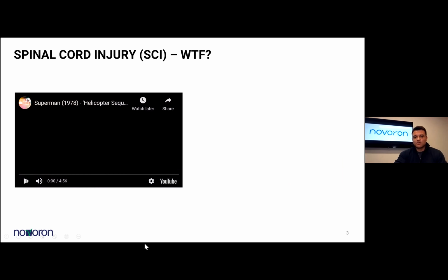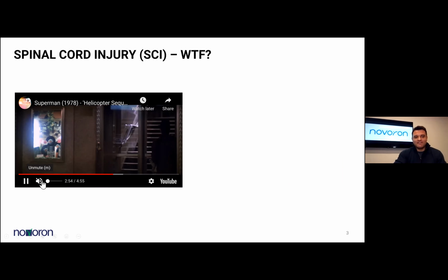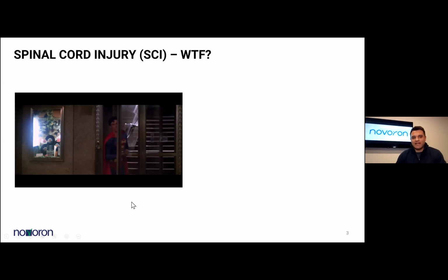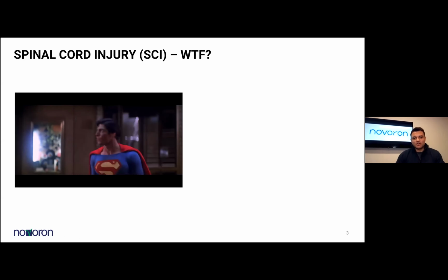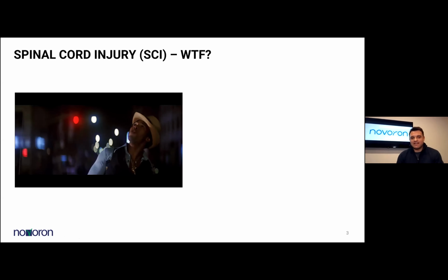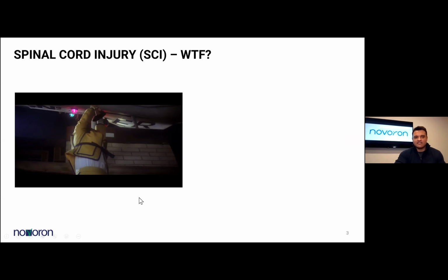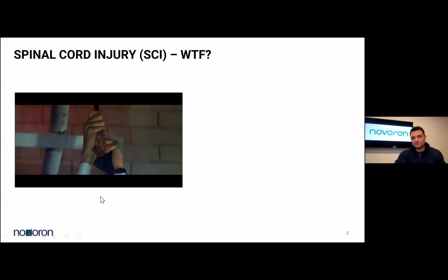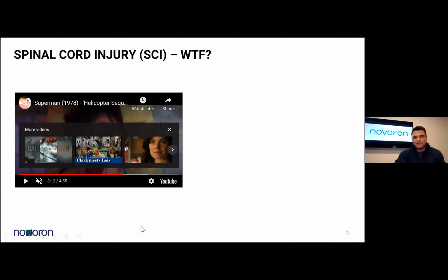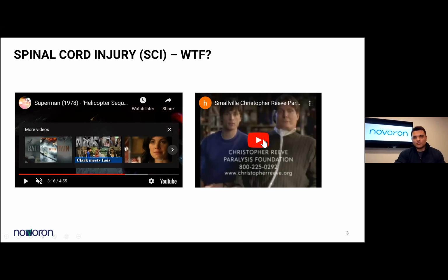And I think this is the prime example of spinal cord injury. Here we have Christopher Reeve, the iconic actor that played Superman in the late 70s, early 80s, your quintessential manly man actor, signifying strength and all that kind of stuff. And here he is in the famous helicopter scene in the Superman movie, versus Christopher Reeve before his death.